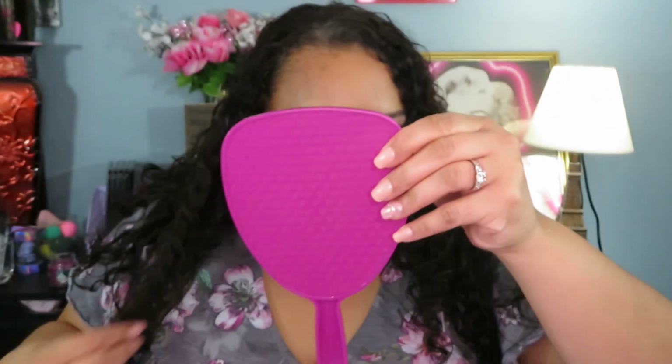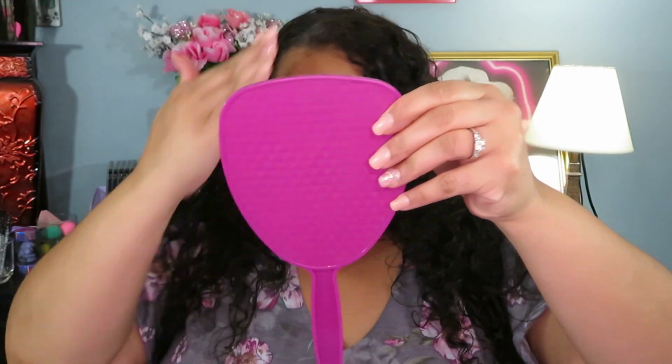All right, you guys, don't mind the hair. This is day 2 hair, I think. So hopefully. I don't know how curly haired girls get away with day 3 hair, day 4 hair.